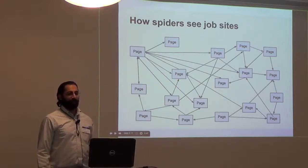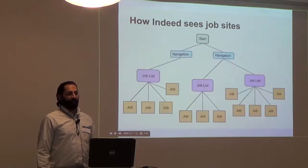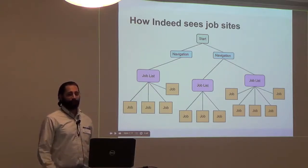A flow chart that has a start box at the top which leads to two navigation boxes, then job lists, then jobs. This is how Indeed sees websites. We see jobs. We understand that these job sites have structure to them. We know how to navigate through that structure to get the jobs and only the jobs.